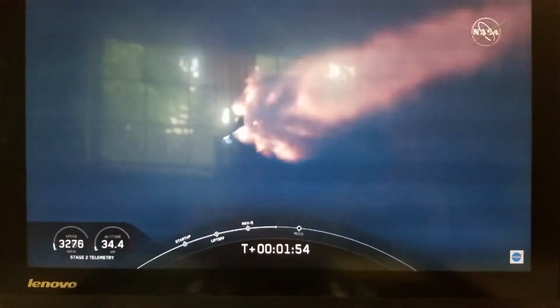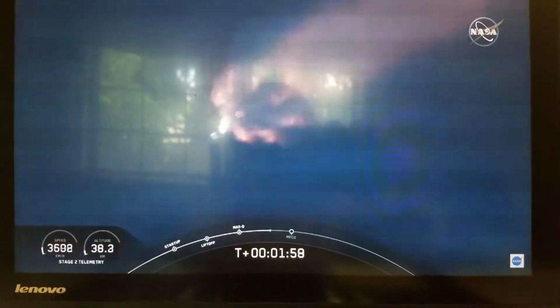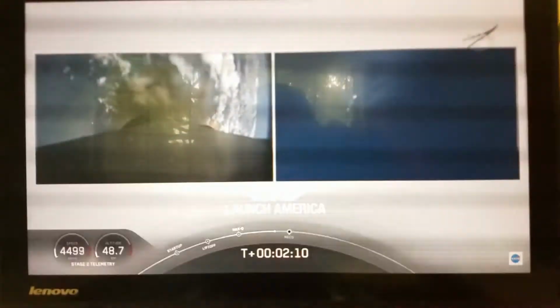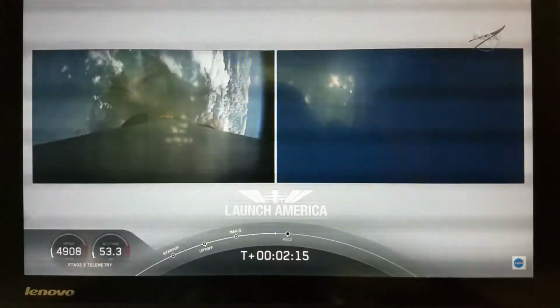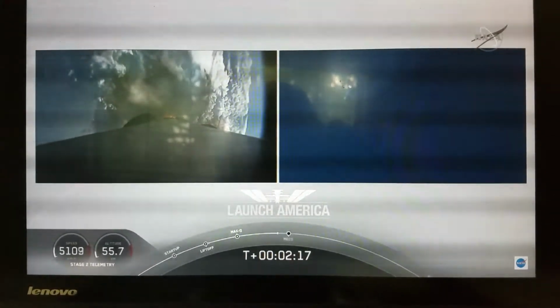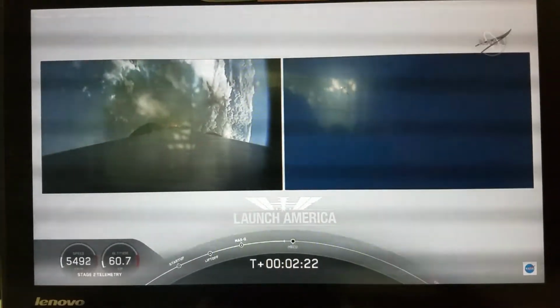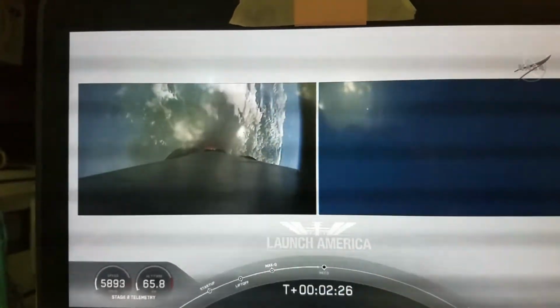Right now, everything continuing to look good. Next major event is going to be the triple. We'll have main engine cutoff of the 9 first stage engines, stage separation, and then ignition of the second stage engine to continue to carry astronauts into orbit. Coming up in about 20 seconds. M1D throttle down. We heard we're throttling down the Merlin engines on the first stage.